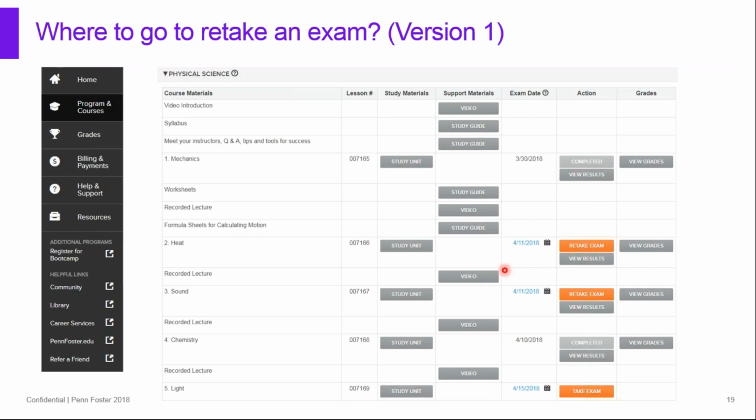If you want to review the course, which is recommended, that you review the lesson first before you go ahead and retake the exam, you want to click on study unit, review, take more notes, and then go ahead and retake the exam. To view the grades, you can just click on grades, and that will give you a big chart of all of the grades. The bolded ones are overall grades for courses. The unbolded ones are just grades for the exams.